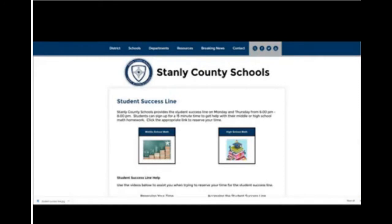Now keep in mind, this is only for middle and high school math, and it's available Monday and Thursday evening from 6 p.m. to 8 p.m. Once you're on the Student Success Line page, you just click the appropriate link. So if you're middle school math, just make sure you're clicking the middle school button so that it will connect you to the right person.